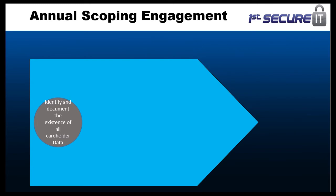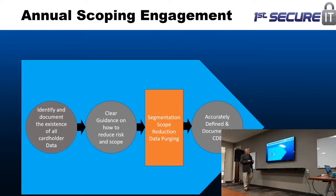Where does it exist? Once you have that information, you review it and you come up with clear ways or guidance on how to reduce your risk. You ask these questions. Hey, do you really need to keep 20 years of credit card numbers in your basement? Okay. Do you really need to keep 20 years of credit card data in Iron Mountain? Iron Mountain is a third party that people tend to forget about. They just come pick up the stuff and they take it, right? So how do we reduce risk?